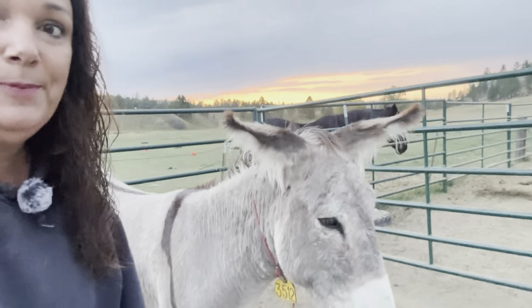So they often do that. They'll put their nose right below whatever you have in your hand, and they're just smelling it. So they're trying to decide if they think they want to eat it or not. Now, he's never showed any sign of aggression, so I'm not worried about being really close to him, because he's not showing any of those signs.